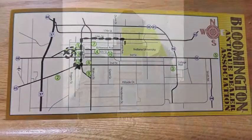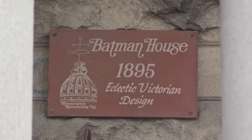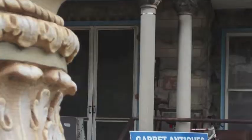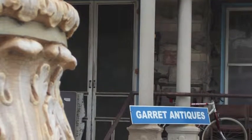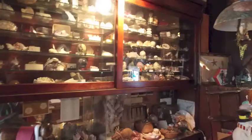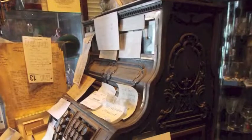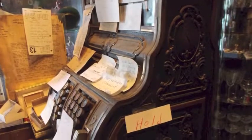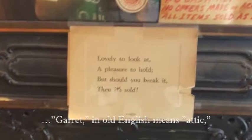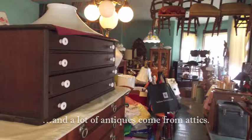An even smaller hop, skip, and a jump away is the Garret, or the Batman House as it's known, which is located on the corner of Kirkwood and Madison. My name is Dara, and my maiden name was Garrett. Garrett in Old English means attic, and a lot of antiques come from attics.